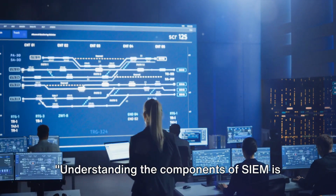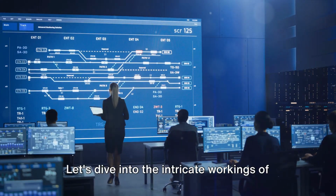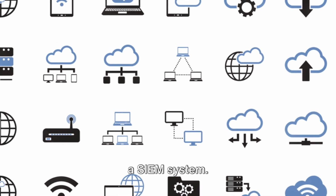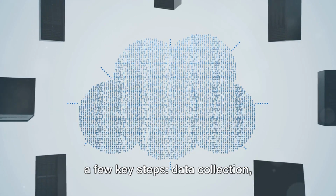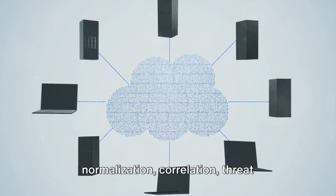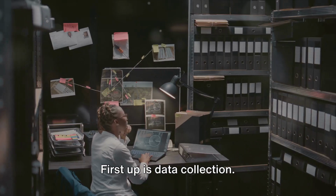Understanding the components of SIEM is great, but knowing how they work together is even more crucial. Let's dive into the intricate workings of a SIEM system. The whole process can be broken down into a few key steps: data collection, normalization, correlation, threat detection, and response. First up is data collection.